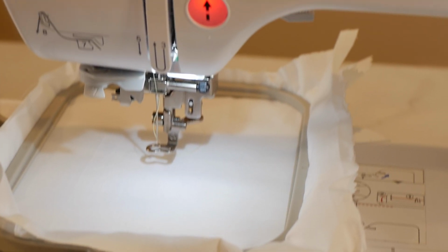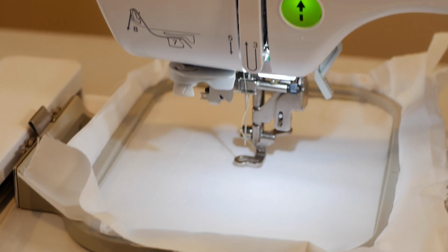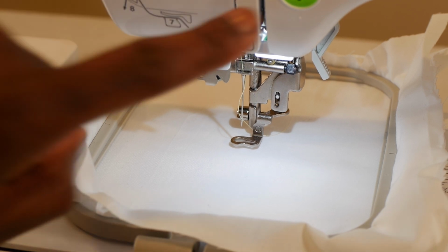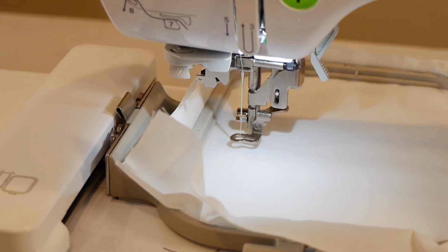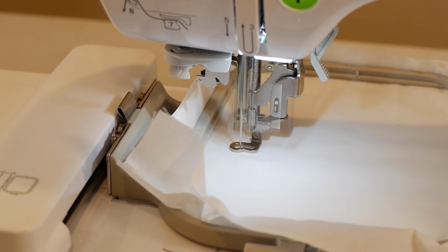About to get busy. We're all loaded up and ready to go. Just push the foot down and press the button so that we can start embroidering. You guys ready? I'm ready. You ready? Ready? All right, here we go. Boom. See the SE600 start doing its thing once again, guys.